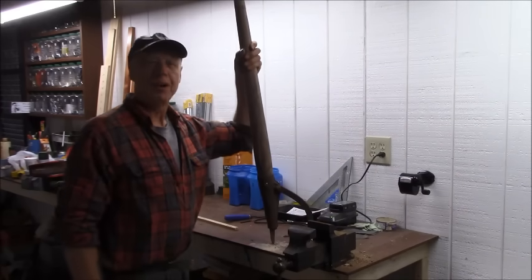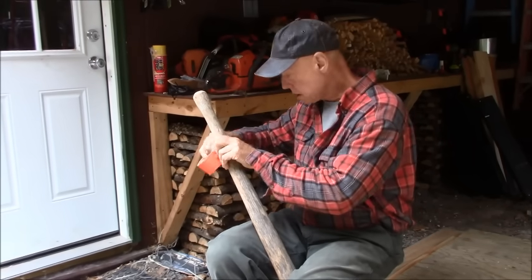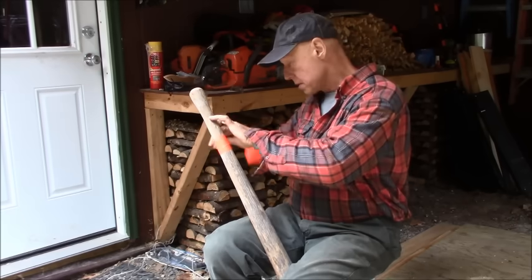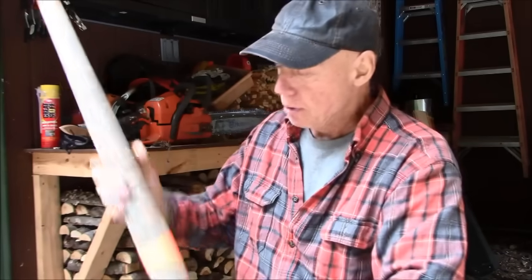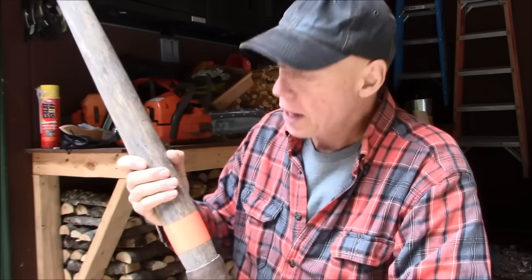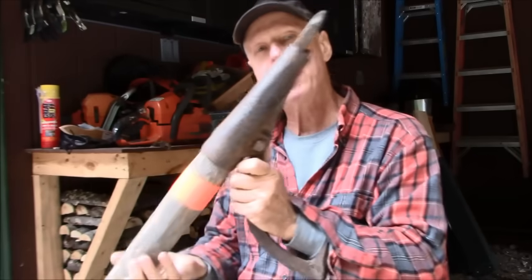There, all fixed. All right, man, looks like mission accomplished once again. It's most certainly not as good as a brand new handle, but it'll get me back in the game. I'm so glad that I found this. I've had this peavey for probably 40 years, 35, 40 years. I have had that long.